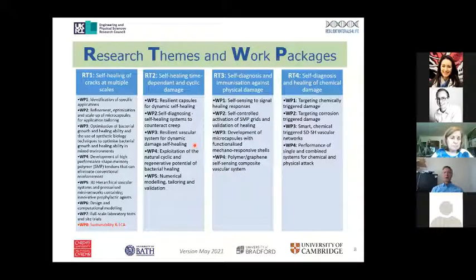But we've also got overarching ones like testing at larger scale, looking at applications, and design and modeling, that's sort of close to my heart. And we added, after our midterm review, sustainability and life cycle assessment, and I'll say a bit more about that later on. And then we've got the time dependent, transient loading, transient actions in general, cyclic actions causing cyclic damage. Then we've got the whole thing about trying to predict damage before it occurs and do something about it.